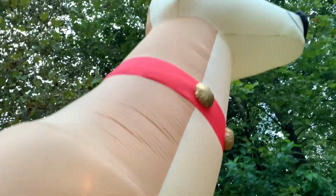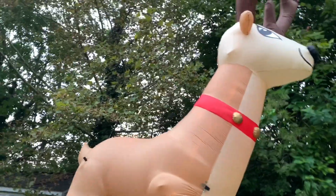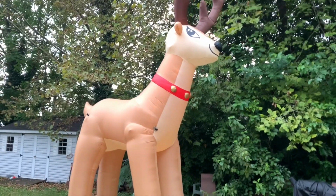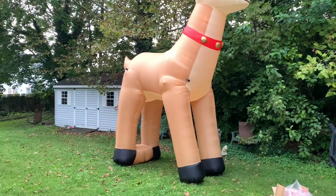Here's a tether loop attachment there. These do look like they're stitched better than the ordinary attachments for the tethers. So that's pretty good to see. I'm glad Gemmy didn't cheap out there. And once you have it anchored down, it should stay up pretty well in the wind. You just don't want to have this up really if it's above 10 miles an hour.